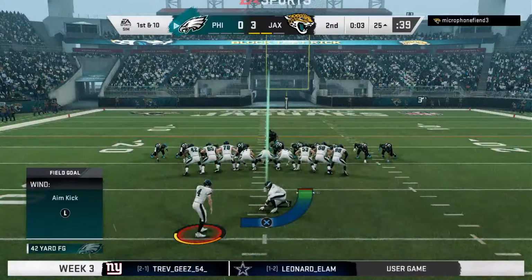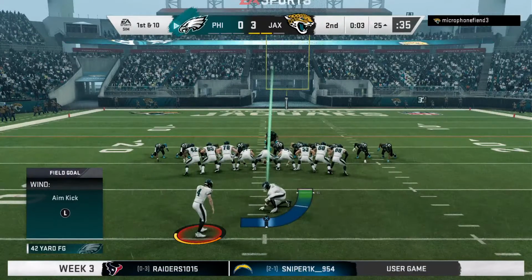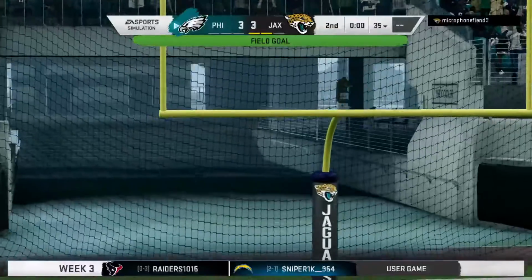So 3 seconds here remain in the half. On is the field goal unit to see about getting 3 points. From the left hash, it's a 42-yard attempt. And the kick by Elliott is good.